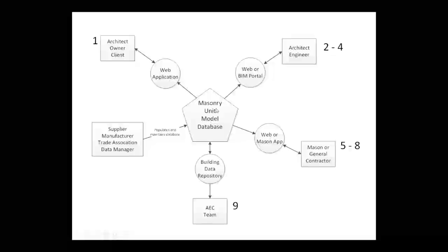First, I'll just say this is the one I'm going to illustrate today in some detail. How does an architect, owner, or client access information through the masonry unit model database to decide what sort of masonry they want to use on their building? And then we're imagining an application, in this case a web application or a web portal, that ties the stakeholder group to the database. So the 9 workflows, as shown on this figure, are as follows.